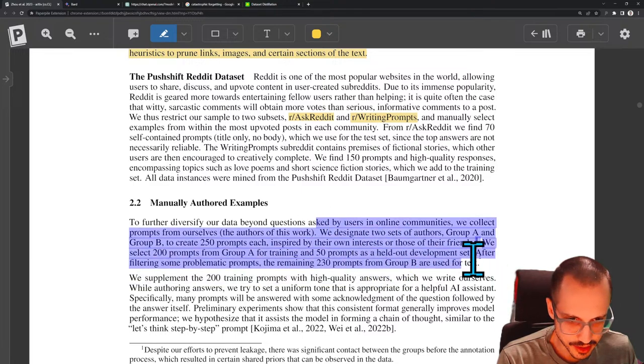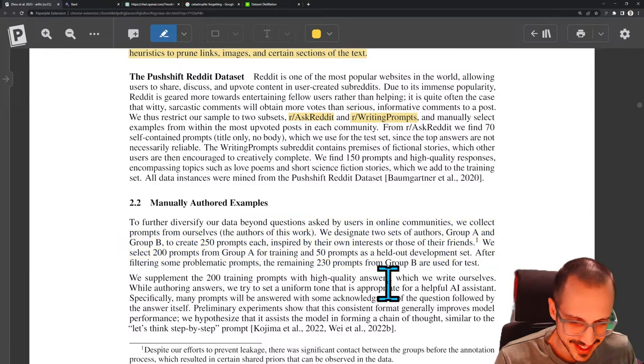I bet you that they actually use ChatGPT to do that. I think if you asked me right now to make 250 prompts, I would probably use an LLM.